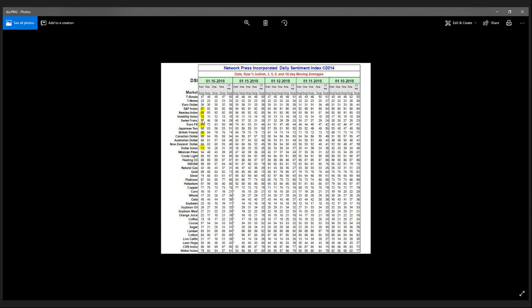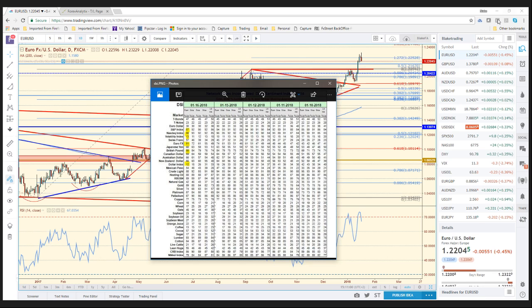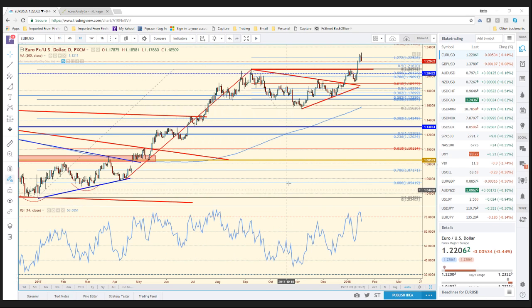The volatility was just at 10 for the last couple of days, but we're still very low. The S&P's historically very high, the NASDAQ's historically very high. So the readings were telling us, hey, you've got to be careful here.